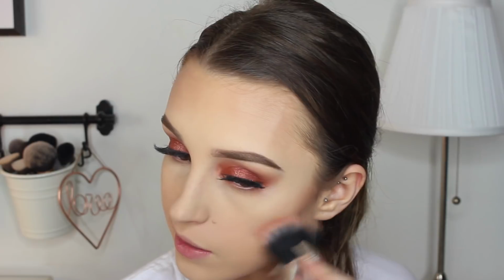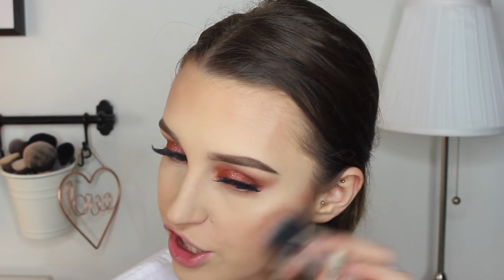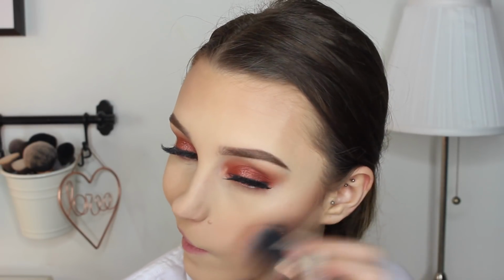For my blush, I'm going to be taking my Milani Baked Blush in the shade Luminoso. I literally use this so much, but it's just great, and I think it goes really nicely with this eye look because it's really shimmery, so it kind of goes with the shimmer on your eyes. So I'm just taking that on the apples of my cheeks and then up.